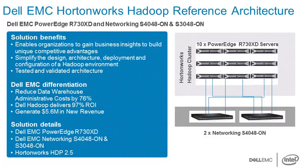So when you look at this, the goal here is to use our reference architecture so organizations can build new insights that they've never had before. We want to help them simplify the design, architecture, deployment and configuration. Build it our way, don't use your time there. Focus on the business need and the use case. And it's tested and validated.